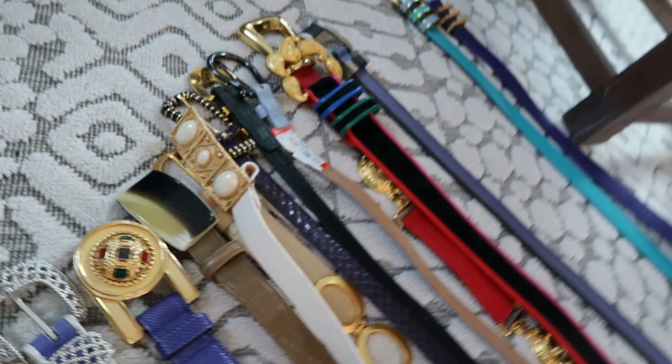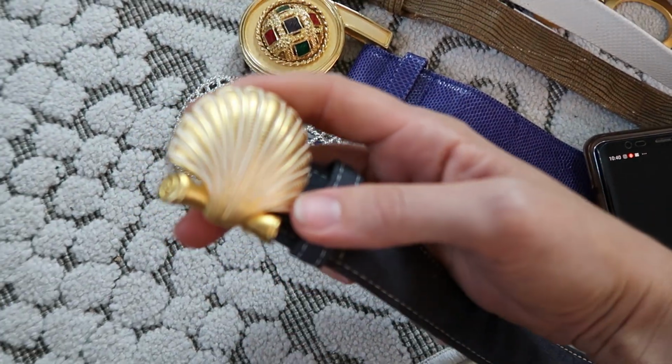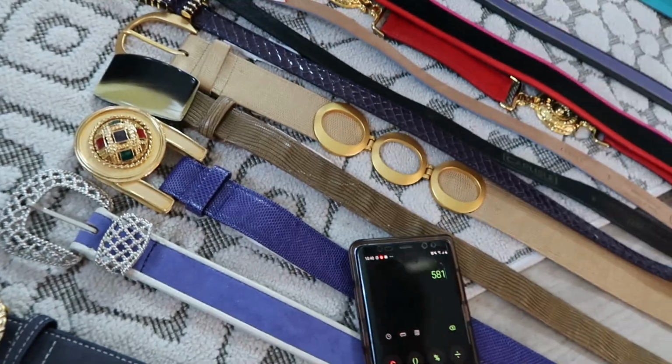of these vintage belts. Is this something that you would have walked right by? Because I feel like a lot of people would, especially if you're not solely into vintage fashion. But it just goes to show you that just because you're not into an item doesn't mean that there's not a stellar market for it.